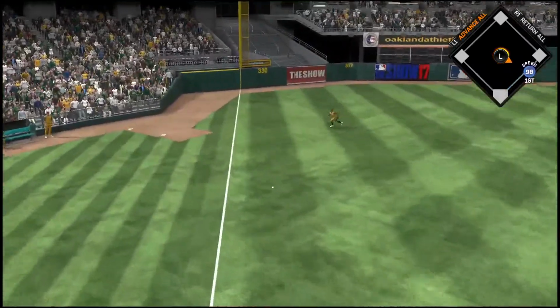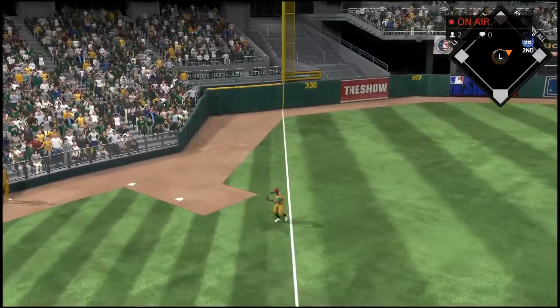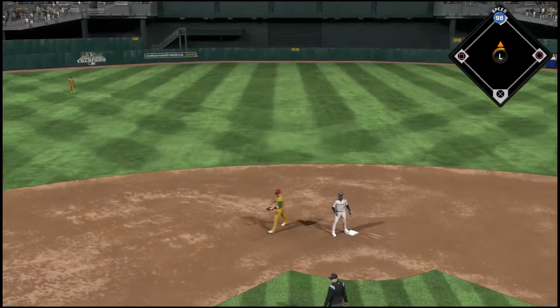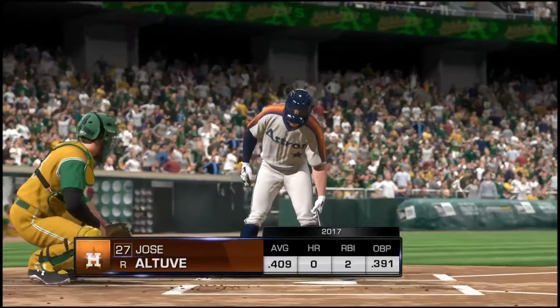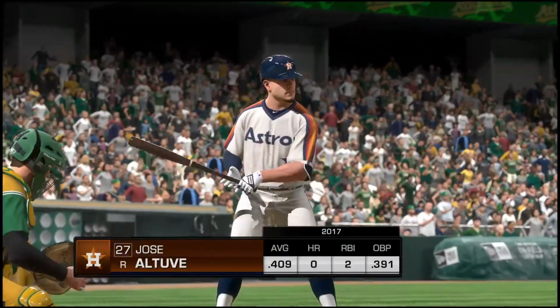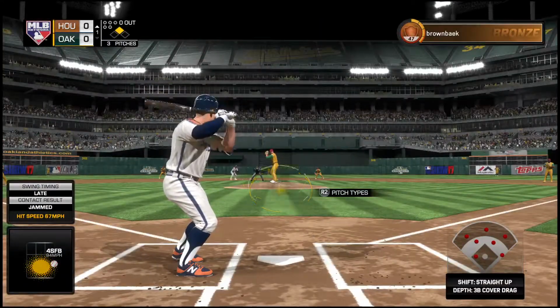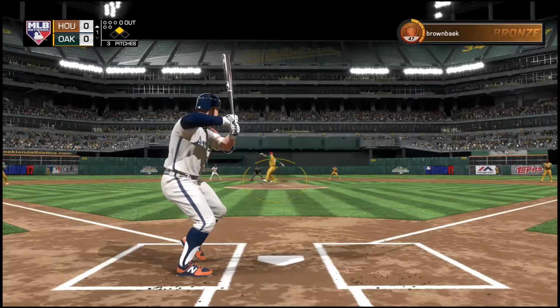And here's a ball hit in the air. And that's in there, base hit. And he will coast into second with a leadoff double. Here's the second baseman, Jose Altuve, looking to get something to the right side with that leadoff man at second to start the ball game. Getting a few steps off of second there.